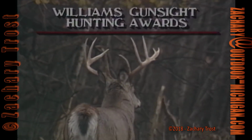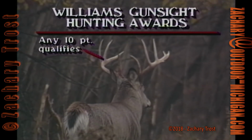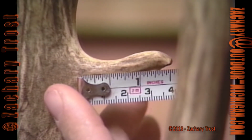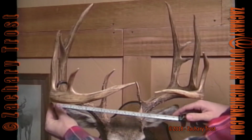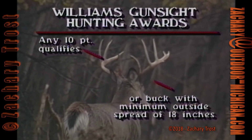The way we score racks for our Outdoors Club Williams GUNSIGHT Hunting Awards is simple. We add the antler points, and to be counted as a point, it must be at least 1 inch long. We add that to the outside spread in inches. Points plus spread. Anything over 30 is a particularly big deer. Over 35 is huge. And over 40, we have some of these coming up, they are colossal.